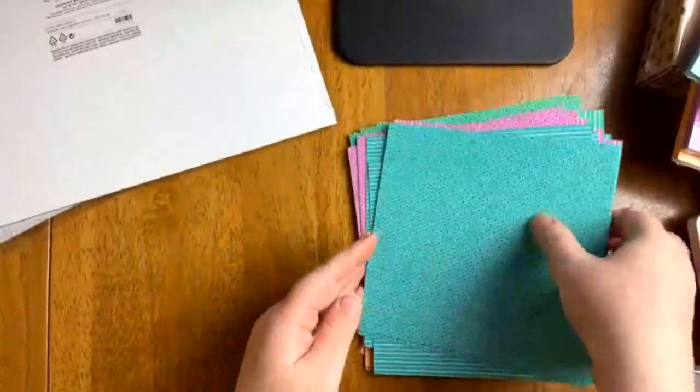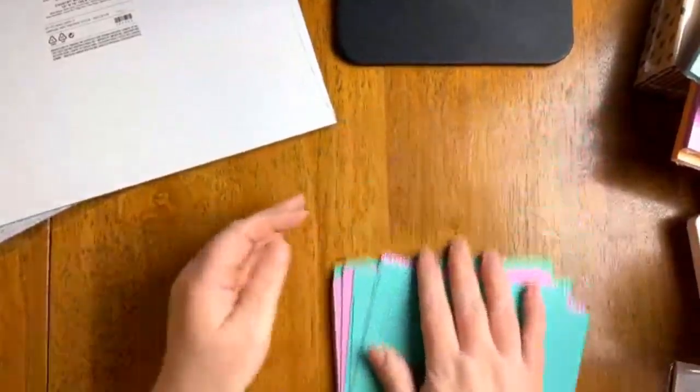All right, so those are the In Color patterns, but this is going to be the pattern on the color collection DSPs. You couldn't order them all, so this was the one that I could get, and then I did get. All right, I'm so happy to see that.